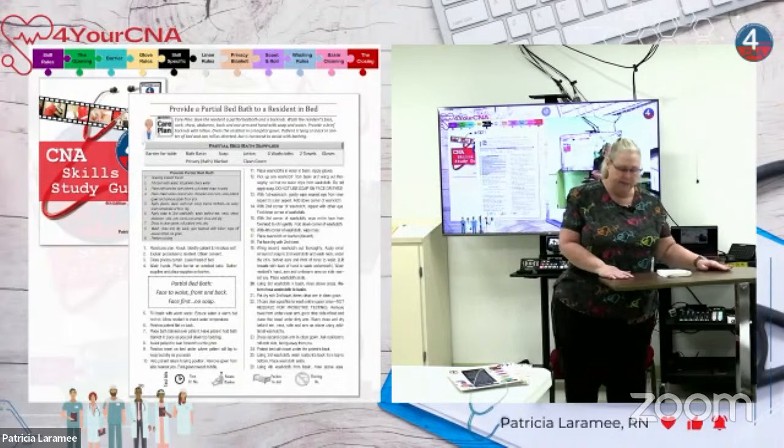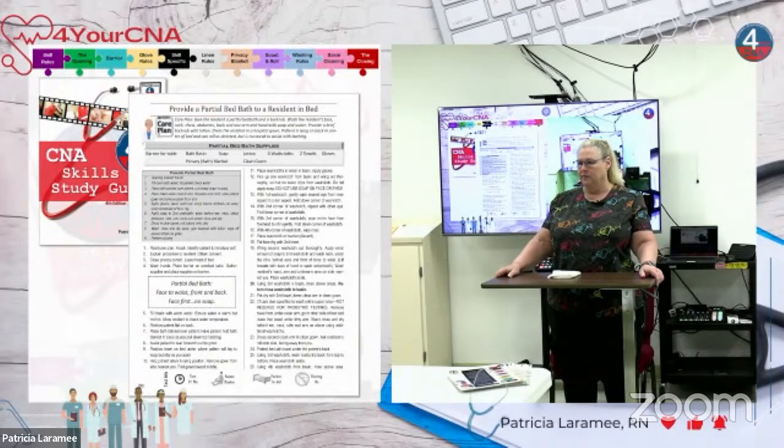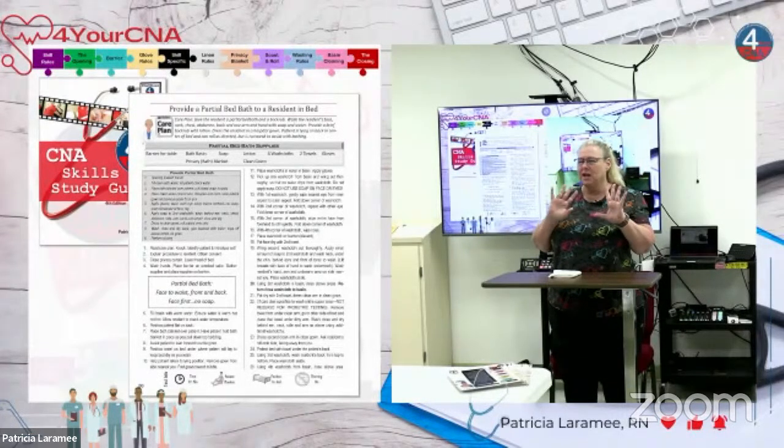So the best way to remember this, guys, is face to waist, one arm and hand. Face to waist, front and back. We don't want to use soap on the face, though, because soap can get into the eyes and sting the eyes. It dries out the skin of the face. So just water on the face, but we're going to use soap everywhere else.